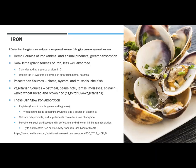And they also recommend that you actually double the RDA for your intake if you are only eating non-heme or plant sources. So that would be about 16 milligrams a day for men and postmenopausal women, and about 36 milligrams a day for premenopausal women. So a tall order for getting in a lot of iron. And I'll show you some sources and some other things you can do on the next page.